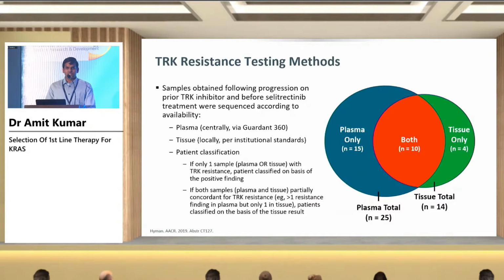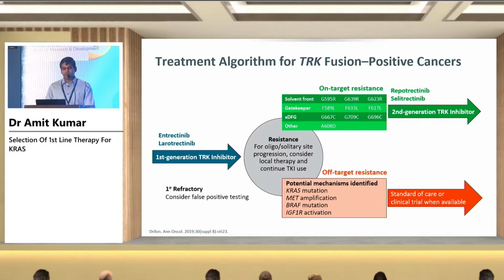So how to test for these mutations? One may have to go for TRK resistance testing methods, and it involves testing both the plasma, at present using Guardant 360, or the tissue as per the local standards, and you can test both of these in this group of patients to know which mutation the patient is having.